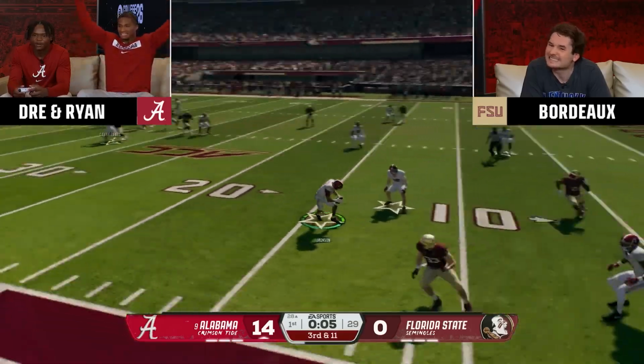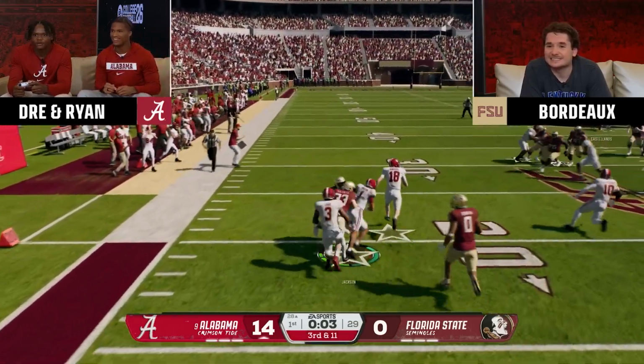That's red. Oh my. The red pass. Picked off underneath. Now, how do we talk about stunts and twists? That's a big part of this game. We got Bordeaux on defense. So how would somebody use some of these stunts and twists?